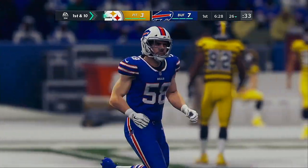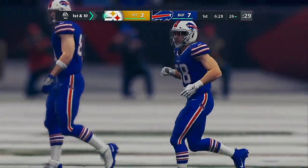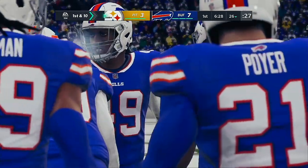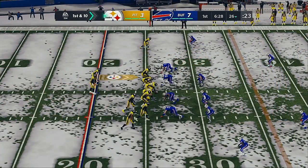And last time able to get three. It's not what they wanted. They wanted six, but they got at least something. They mustered something out of the drive. They'll take it. Just I like the way you've described it. Not ideal, but they'll take it. Anything to put some points on the board.